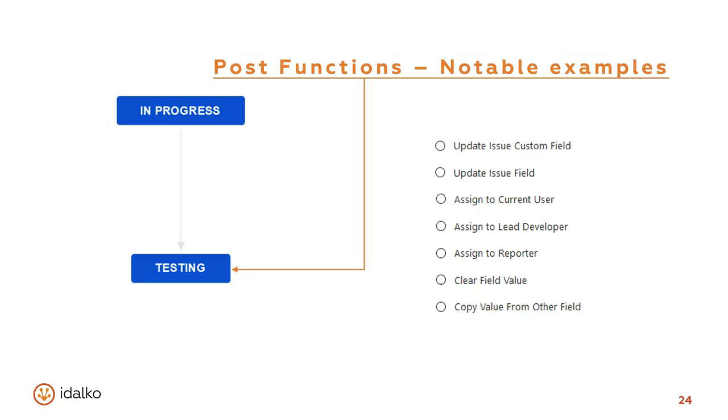Another often used post function is the assign to current user. When a user starts working on an issue by, for example, selecting the start progress transition, the issue will be automatically assigned to him. This is nothing really big or terribly useful. However, it makes the user's job easier. It saves him a few clicks because it's automatically assigned to the issue he starts working on. You can also reuse this transition when you reopen an issue, because the post function would assign it to you as the reopening user.